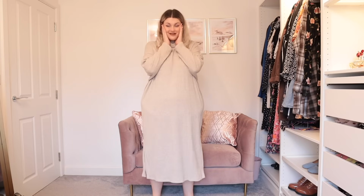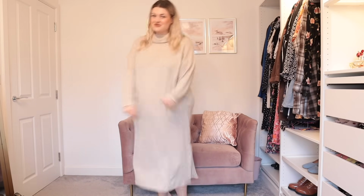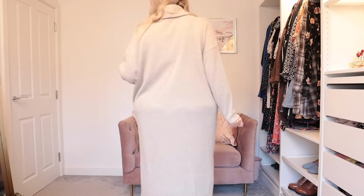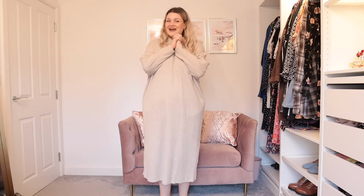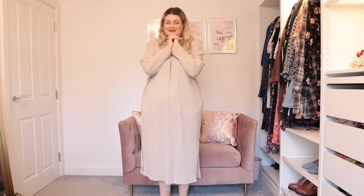Highly recommend. 20 quid. I can't get my head around that. And if you can get it in the sale for Black Friday, it's going to be even more of a discount. So I'm really excited about the other jumper dress I've got to try now, because this is absolutely staying, and I do think it's staying in a 22. Let me know what you think, but it's just so cozy. It's perfect. And I'm so excited.